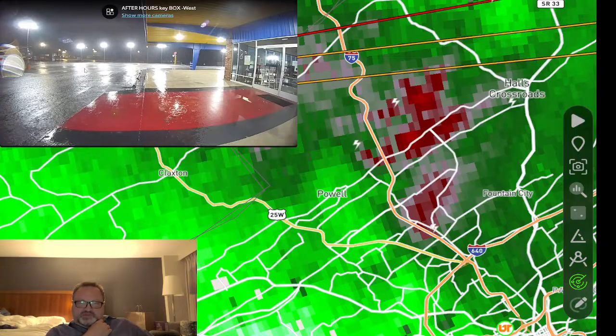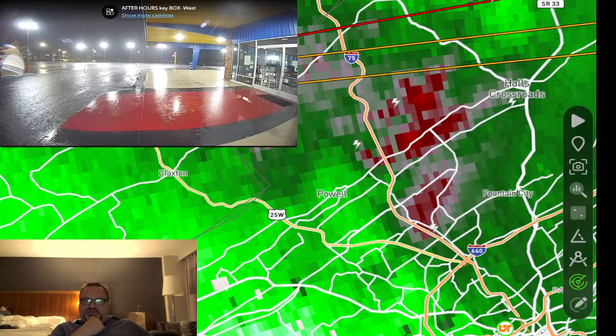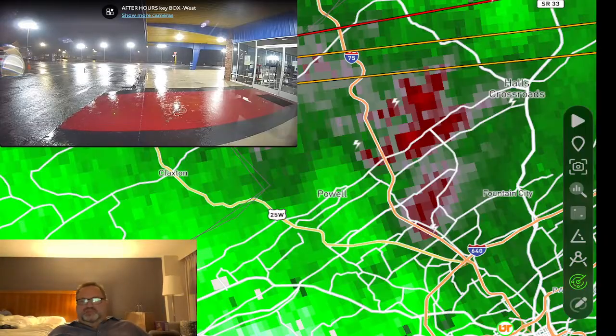Very, very intense rain bands. See this rain? Yeah, look at that. It's just the rotation's kind of going really close to there now. Yeah, Angela, you're very near the shop. Video is brought to you courtesy of our Ring security cams there at the shop.